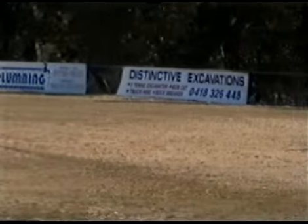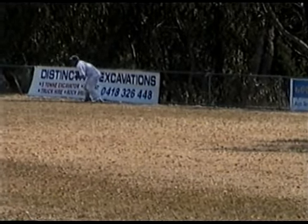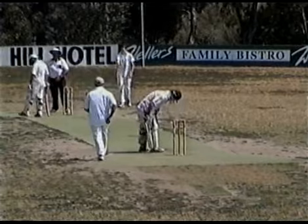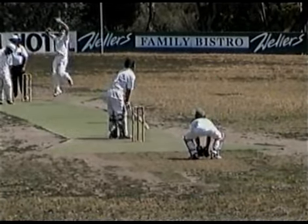Full toss to Jackson, and he's flipped this one out again. Ball's racing out towards the fence. Will it be stopped in time? It will. And turned that 4 into a 2. So that move paying off big time. Taylor, what can he do? Can he peg this scoring rate down?